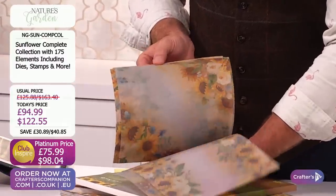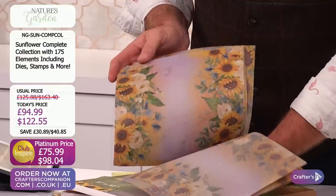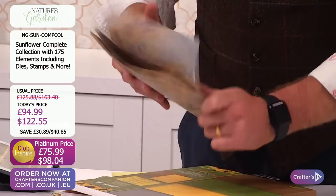If I just give you a quick little flick through some of the designs. Again, they mirror the designs that you're going to be getting in the paper pad, so it just makes it all super, super craftable for you. No thinking to be done. You're just literally selecting the images that you love the best and you're getting going.